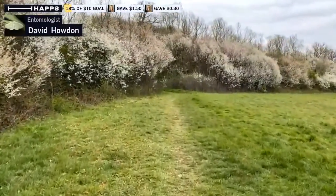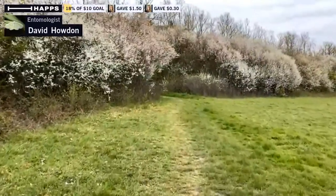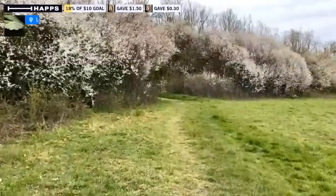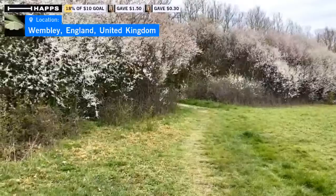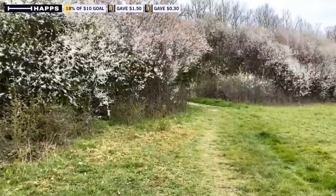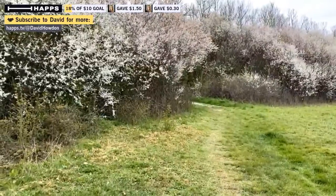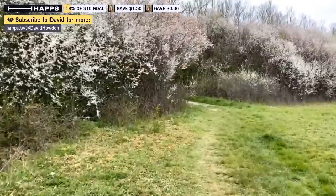Lots of wind again. You might be able to see some white things falling through the sky. That's not snow, although it almost feels cold enough that it could be. That's just the blackthorn blossom, some of it falling off and blowing through the air.